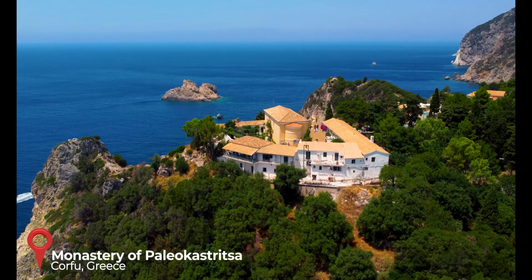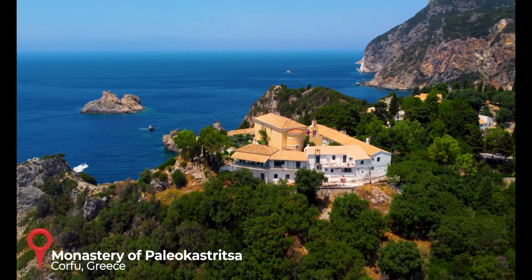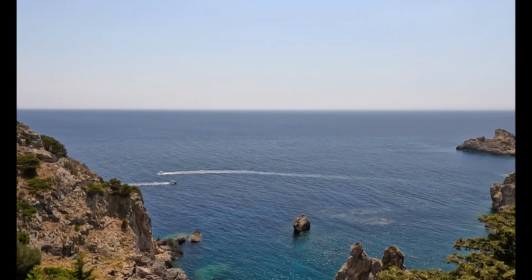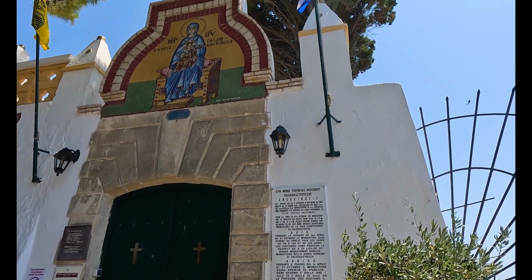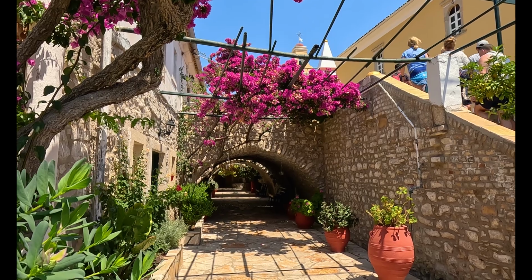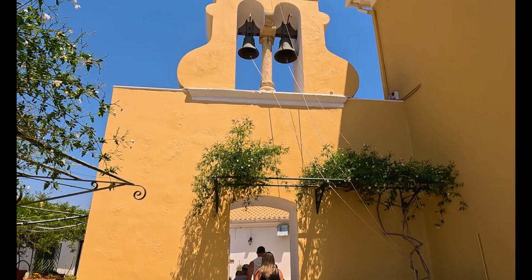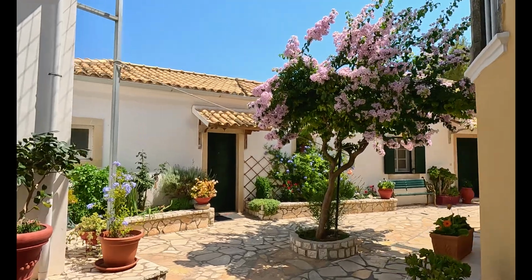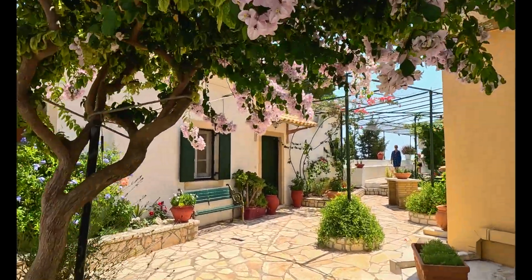The monastery of Paleokastritsa offers stunning views of the Ionian Sea and is a site of religious and historical significance. Established in the 13th century and rebuilt in the 18th century, it is dedicated to the Virgin Mary, whose revered icon is believed to have miraculous powers. The monastery also features a small museum displaying religious artifacts and manuscripts. Its peaceful gardens and spiritual atmosphere make it a popular destination for pilgrims and tourists alike, blending history, faith, and natural beauty.